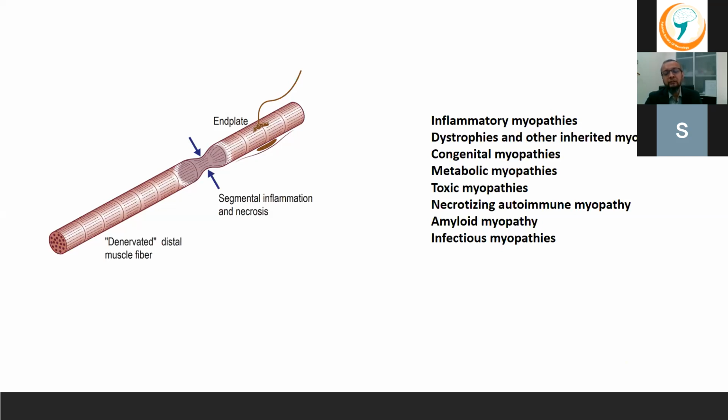Now, you may think, why do you get active denervation in a myopathic process, because the nerve is intact? Well, it's very important to know that whenever you have these processes, there is segmental inflammation, necrosis, and fiber splitting. What happens is that part of the muscle fiber sometimes even becomes detached, so there is no nerve supply going to it. So it acts like a denervated muscle fiber, and that is why you start to get fibrillation potentials.